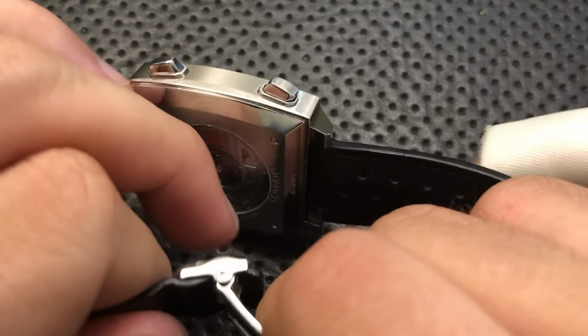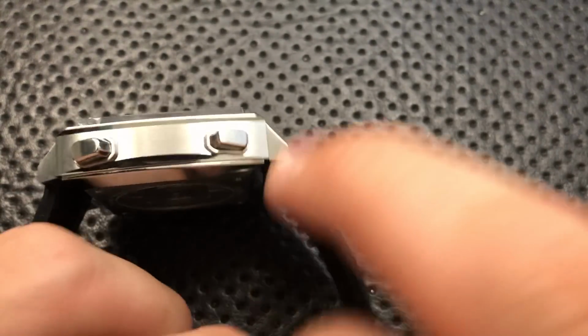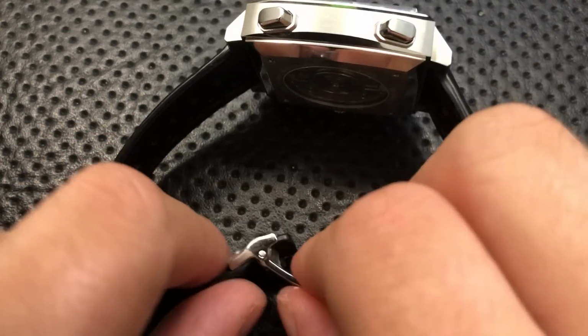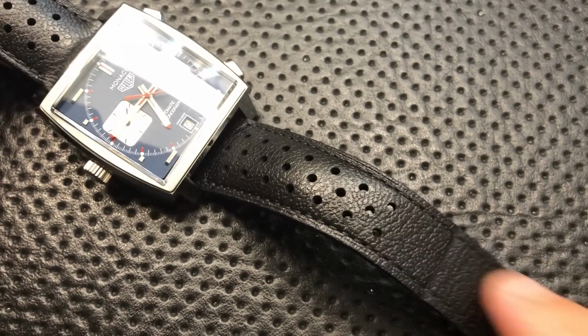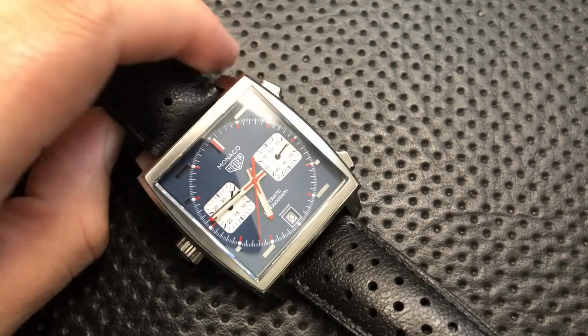There we go. And what you're able to do then is tighten this down, and then you'll snap this down. I don't want to injure the strap or anything like that. But the upside is that you have continuous adjustment on this strap. You can basically set this guy to go anywhere, at whatever tightness you'd like. And although you shouldn't need to adjust it very often because it's a deployant clasp, it just pops open and closed again using these two buttons on the side there. It means that you have a perfect adjustment for your wrist the first time, and that can stay that way.